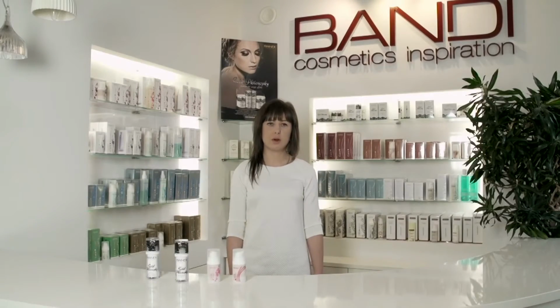The term all-in-one should not be treated literally. Such products easily replace nourishing creams, filtering products, foundations and even makeup. They will not, however, replace activities such as daily skin cleansing, toning, peeling or applying masks.